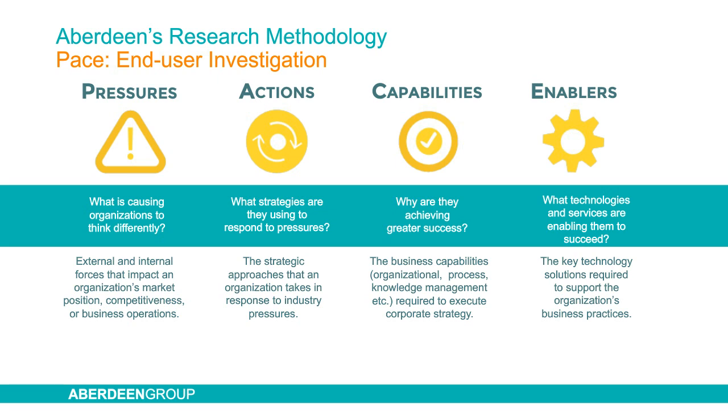Within each of those surveys, we have what we call our PACE methodology and our Best-in-Class Framework. PACE stands for Pressures, Actions, Capabilities, and Enablers. What this means is we walk every single survey taker through a series of questions related to this methodology to get an idea of what's challenging them today and how they're addressing those challenges through their actions and their technologies.